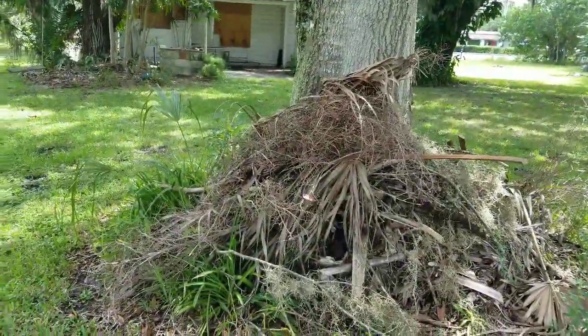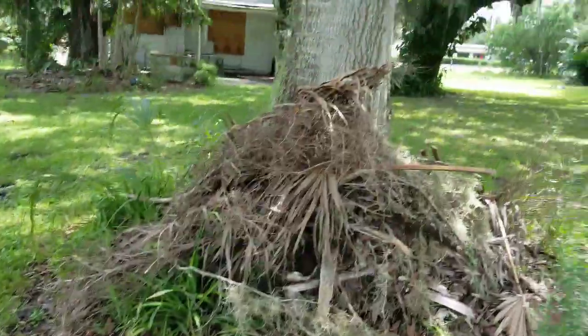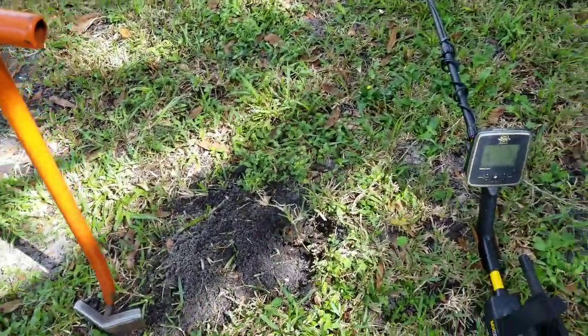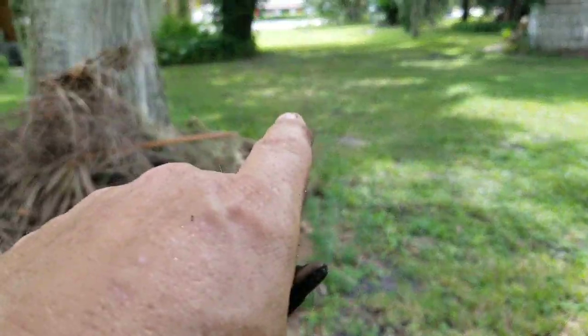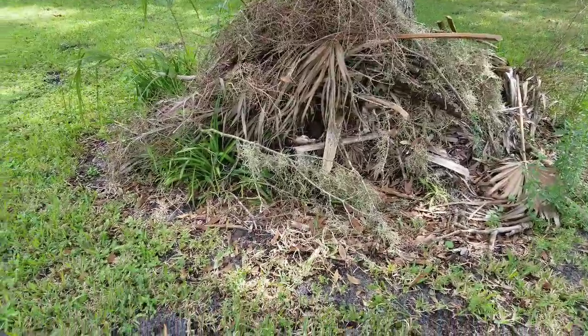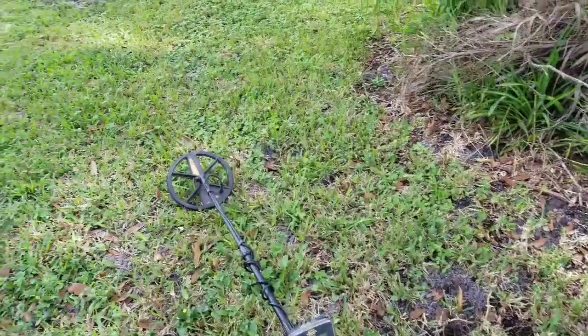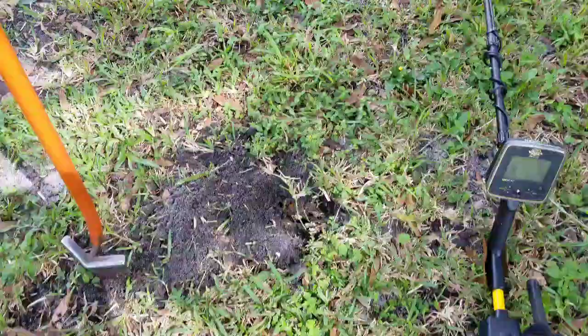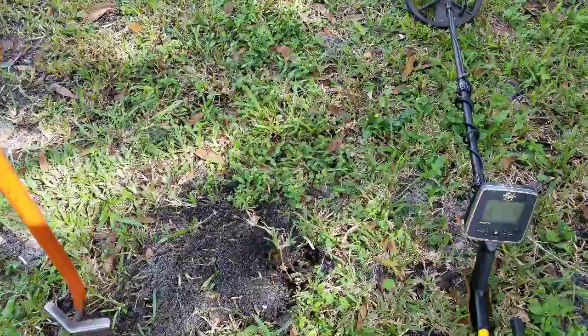Alright. Going around this tree has been doing me good. I found all of my best stuff right in this area. Starting with that pin over there and just kind of working my way around. Buckle. I think that tiny buckle might be a watch buckle. I don't know. Okay, so down here I get a great signal. Again, battling the roots. That's the name of the game.